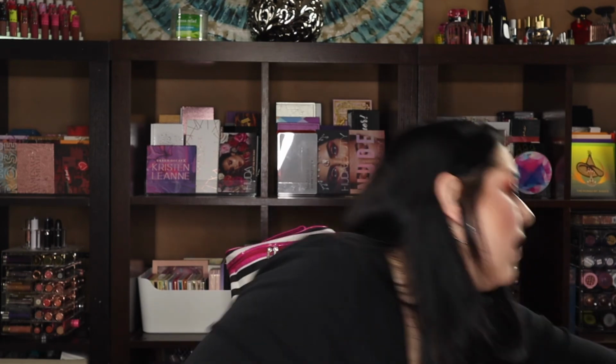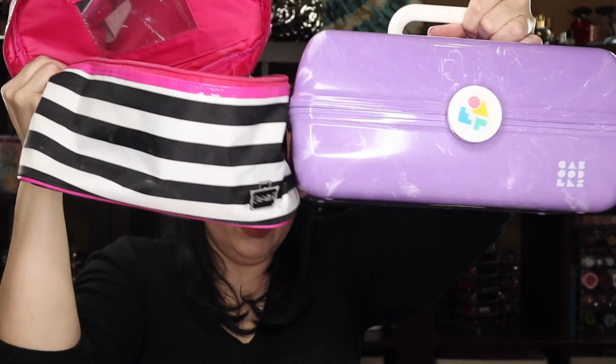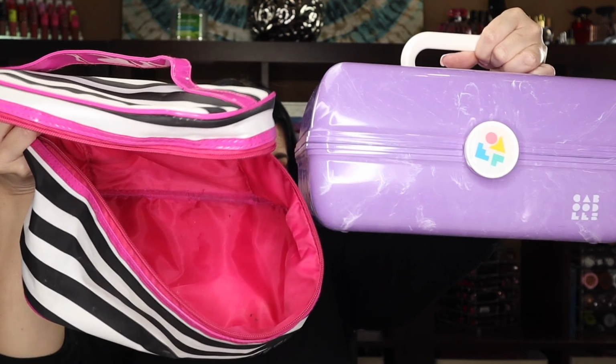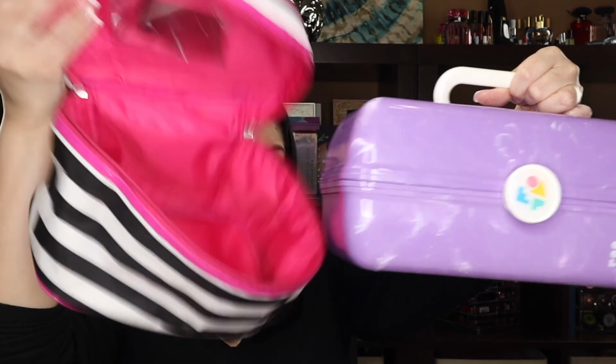I don't know. And then for some soft shell options, this is also made by Caboodles. I think I got this at Walmart. I think it was $20. And it holds tons of makeup. I'm trying to see what I can put next to it. Well, here, I'll put the caboodle next to it. So there's that caboodle, and then there's this bag right here. You can see it's a really big bag, and it has a little mirror in there that I left the plastic on because I never used it.